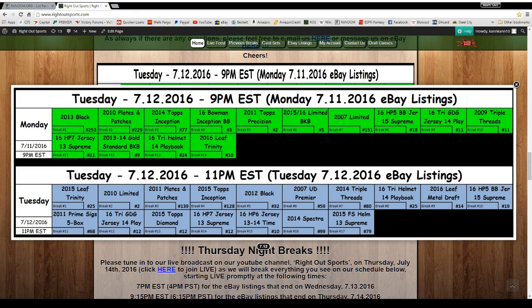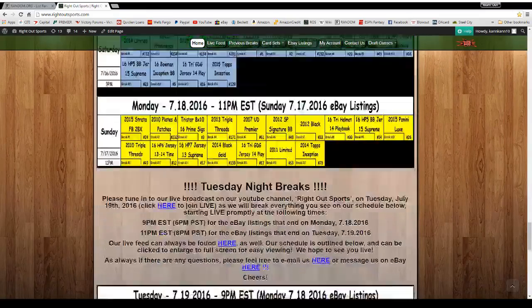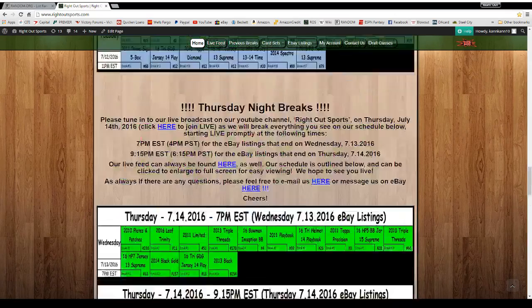Got some more 12 black, some 7 upper deck premier, some 14 triple thread, some 16 metal draft, our last one. So guys, both days we got some great 16 sets, some more 11 prime sigs on Tuesday, some more diamond on Tuesday. That was a great break a minute ago. Another basketball jersey, some 14 Spectra as well on Tuesday, and again, another full-size helmet. Guys, anytime you need any information, you can always find our schedule here. It is up through next Thursday for anything you may need. See what we're doing throughout the next week and a half.